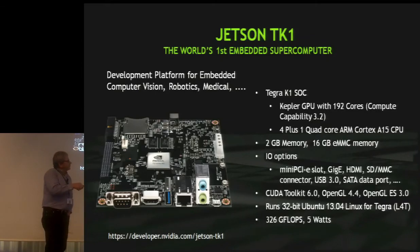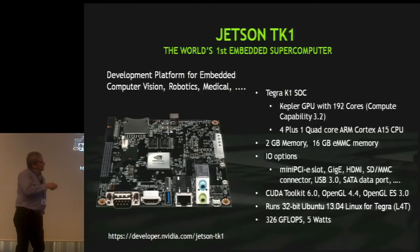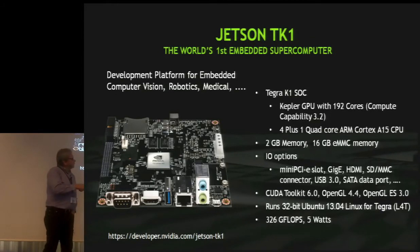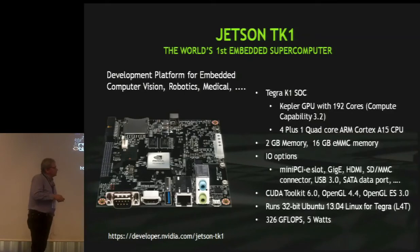Also integrated is an ARM Cortex A15 CPU, so 4+1 cores. In addition, you have 2 GB of memory, and you have a lot of I/O options: a mini PCI Express slot, gigabit Ethernet, an HDMI connector, a USB 3.0 port, and so on. And the good thing is that it's fully supported by the CUDA Toolkit 6.0. We are providing OpenGL capabilities, and the OpenGL ES 3.0 standard will also be supported.